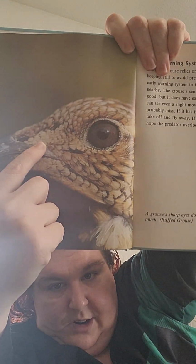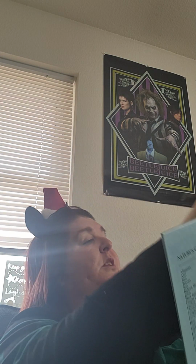If it has time, the grouse will take off and fly away. If not, it will freeze and hope the predator overlooks it. A grouse's sharp eyes don't miss much. You can see how pretty the feathers are on their beak, too. That almost looks like a chicken.